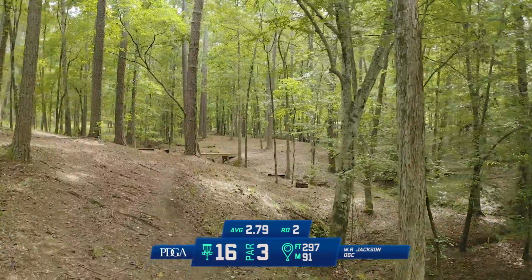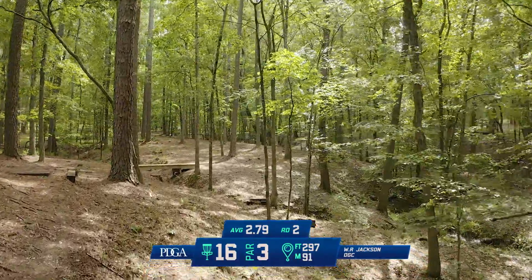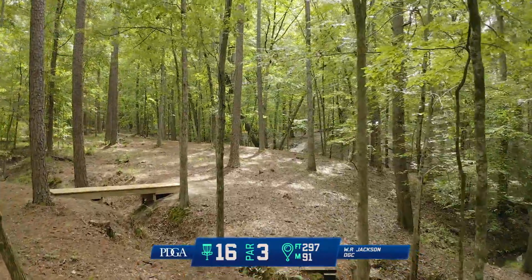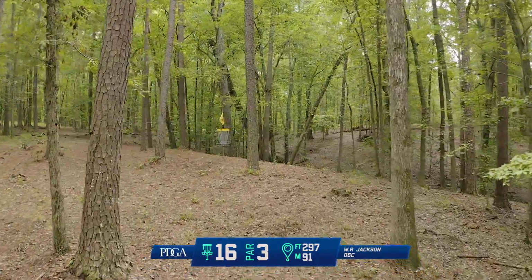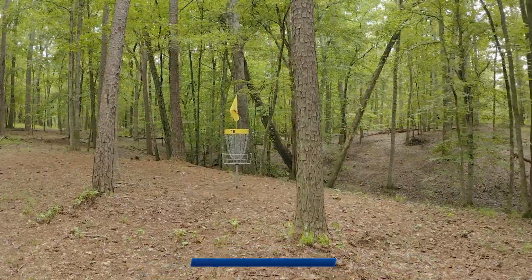Hole 16, par 3, 297, going uphill and to the right. You've got OB Creek on the right, so you have to be careful of that off a tree kick. But if you can go either side of this main pine tree here, backhands maybe would prefer to take the right side, forehands perhaps on the outside. Really just trying to get the disc up through that initial gap and move a little bit to the right without hitting a tree. But there are many trees to miss.